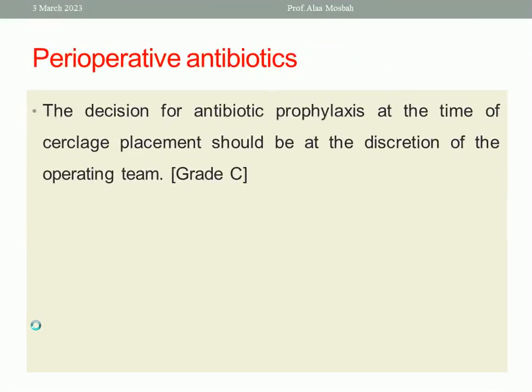Okay, what about perioperative antibiotics? To give or not to give? The decision for antibiotic prophylaxis at the time of cerclage placement should be at the discretion of the operating team. This is the decision of the operating team according to the circumstances and the situation. So discretion means this is the opinion of the obstetrician doing the follow-up for the case. Okay, so this is grade C recommendation.